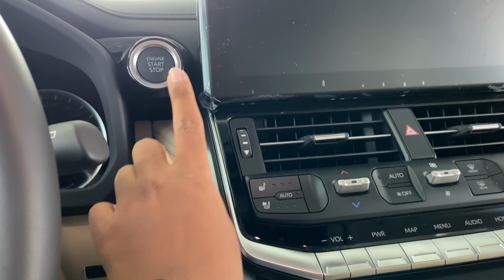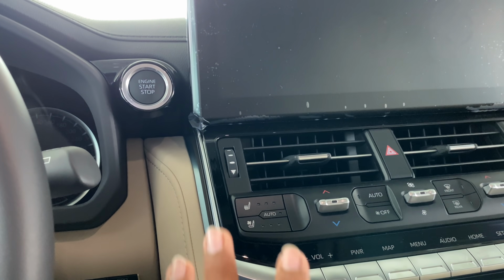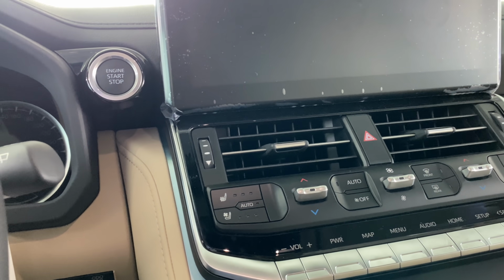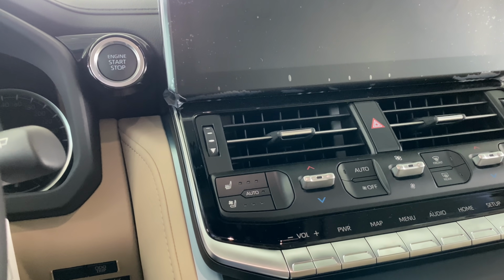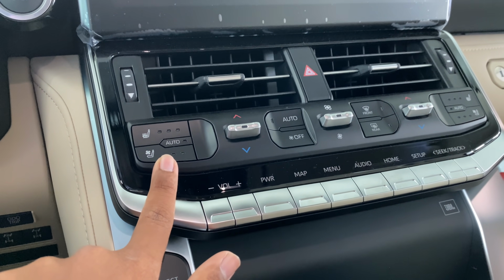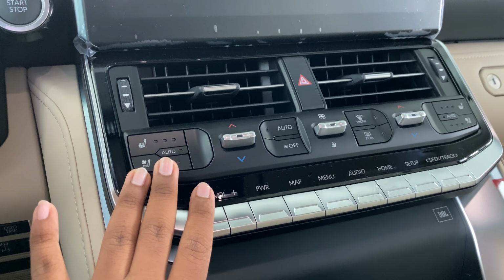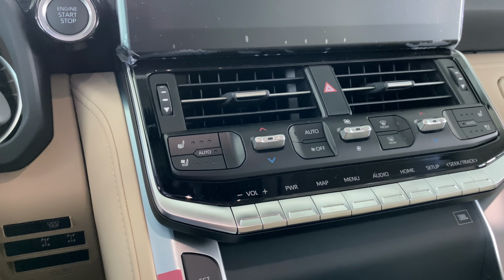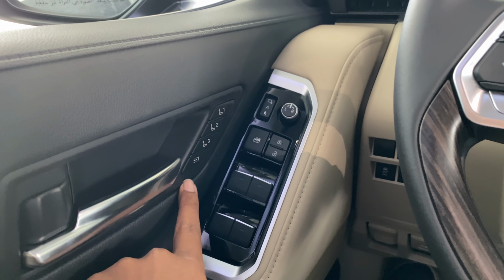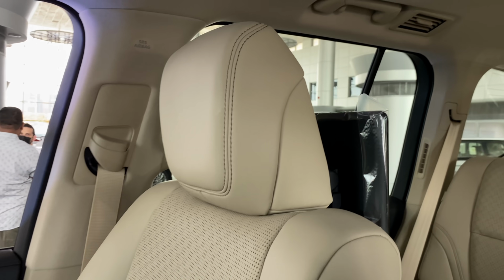And then here we have the engine start stop button, which I believe Toyota said in the advertisement that they are going to bring a touch activated start stop button. I think it's going to come in the future. Well, right now we have the regular start stop button. We have the heated and cooled seats for both the driver and the passenger. And the seats also do have a memory function as well, which can be controlled using these switches over here. And these are the seats, as you can see, leather seats.